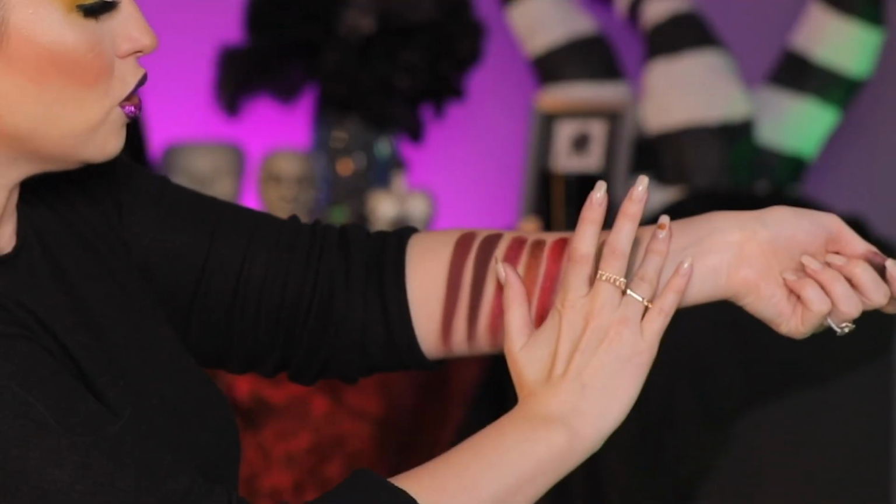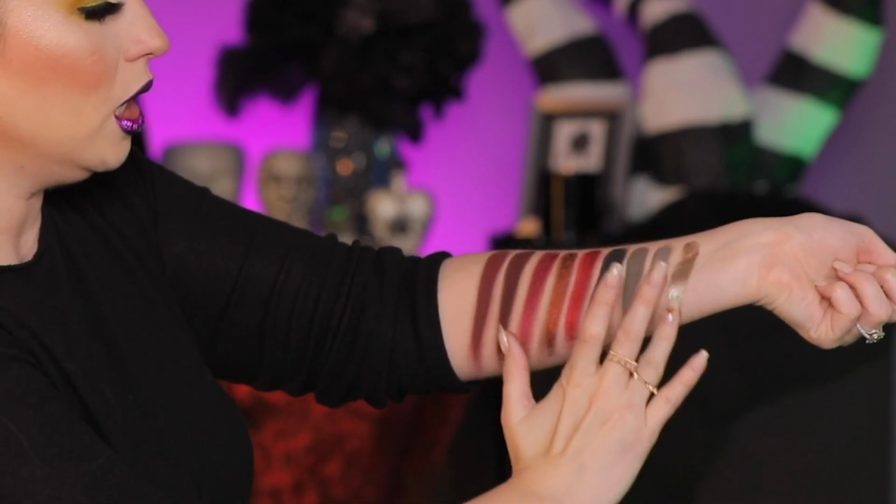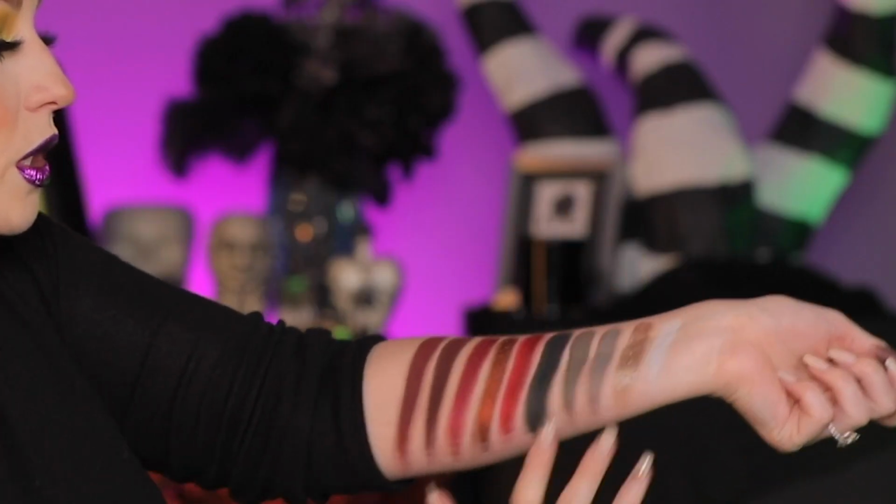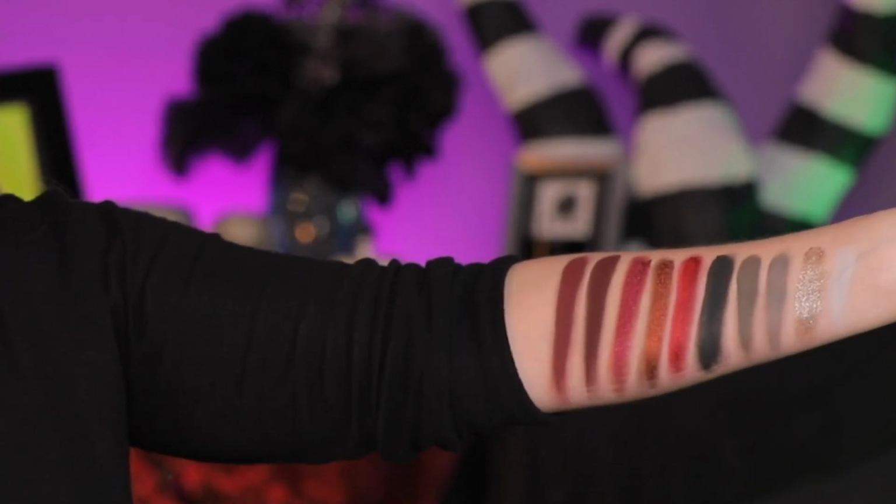Next is Juno. This color is so pretty. It's a shimmery silver, but this definitely applies more sheer. So when you put it on, you're gonna see mostly just silver sparkle. And then the last one is Sandworm. So this one looks very light, but it definitely has a gray tone to it, so it's not just like a flat white. So here is the Waiting Room. Oh my God, this is so pretty.